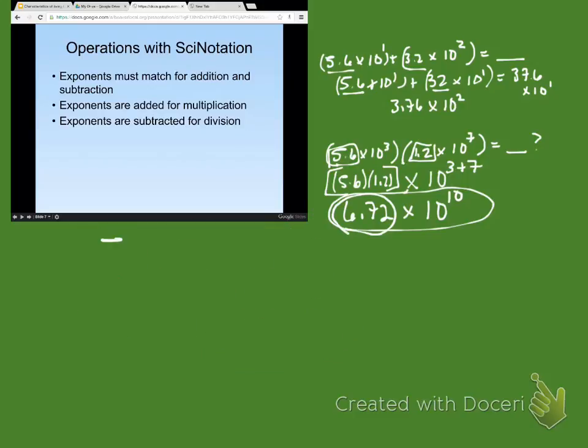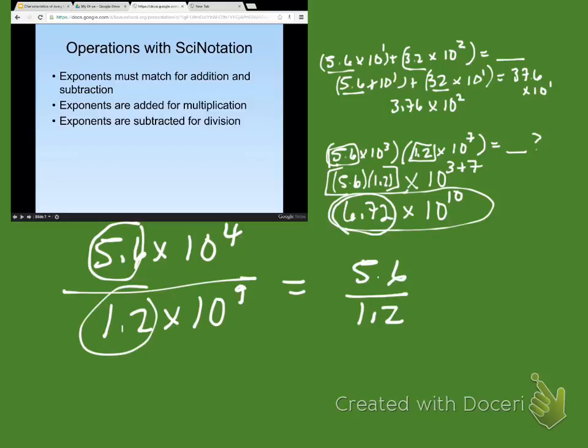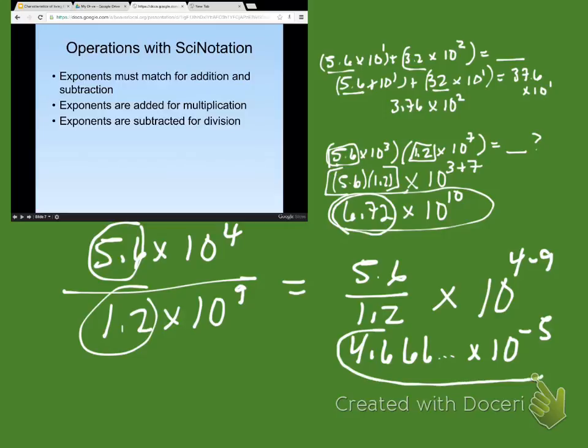If we have 5.6 times 10 to the 4th divided by 1.2 times 10 to the 9th. This is easy breezy. It's fantastic. Again, we take these front parts, we divide them, 5.6 divided by 1.2, make the whole mess times 10 to the 4, and because we're dividing, we subtract, minus 9. Okay, so we get 4.666, and it's repeating, times 10 to the negative 5th. It's not hard. Of course, you can end up, and often do end up with a number where you have to shift the decimal around. And that's, use my pea-brain methodology, you'll be fine.